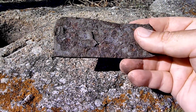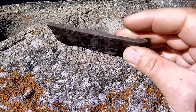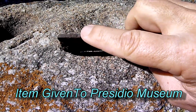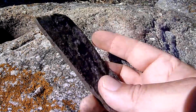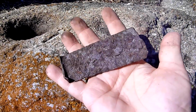This is the remnants of an old sword. Look at this, my goodness. Right over here, hopefully you can see it, it's thick. Look at the width over here, and over here, it's a sharp point. My goodness, this is amazing.